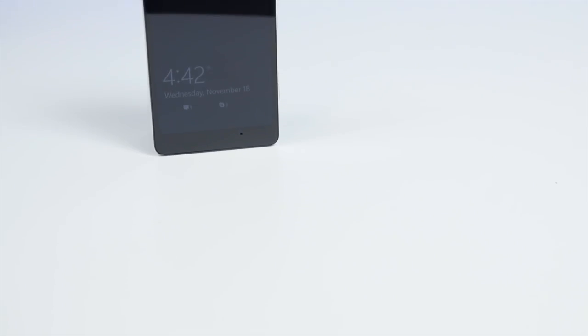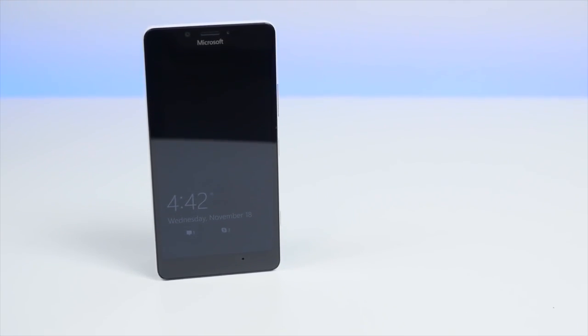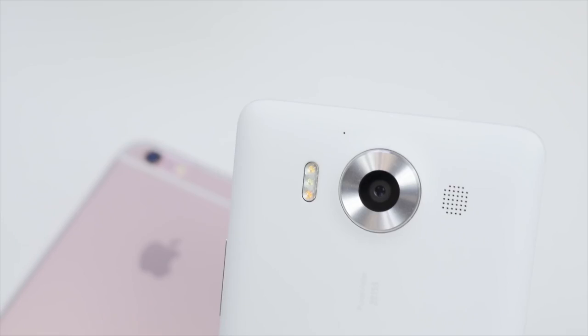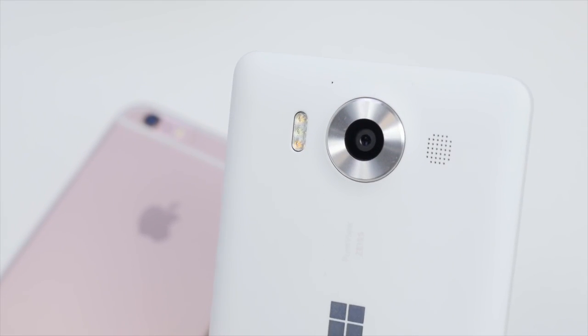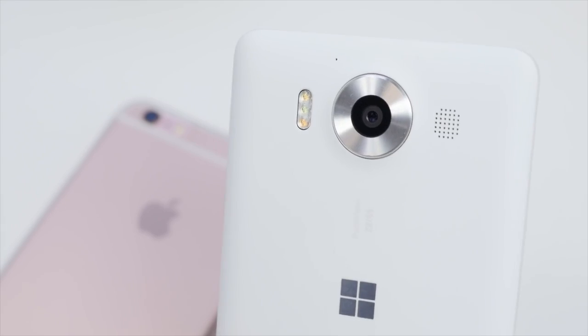The one downside of the Lumia 950 hardware is cosmetic. The phone is rather bland looking. As Apple and Samsung have moved to lots of metal and glass for an elegant premium design, the Lumia 950 balks at that with matte polycarbonate plastic. Of course, it's not all bad.